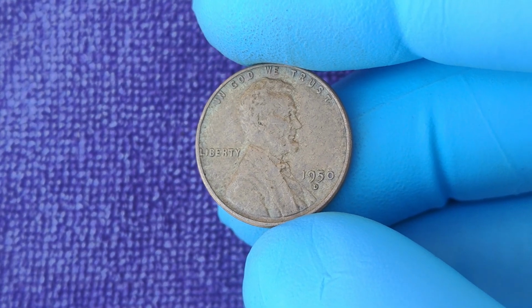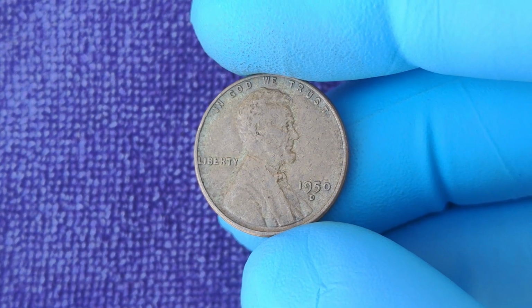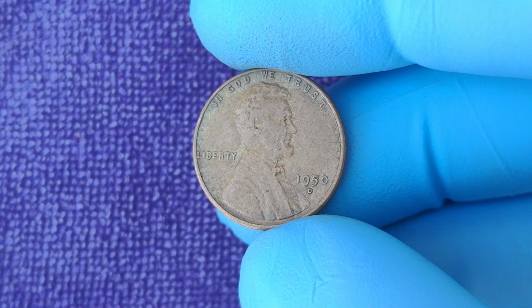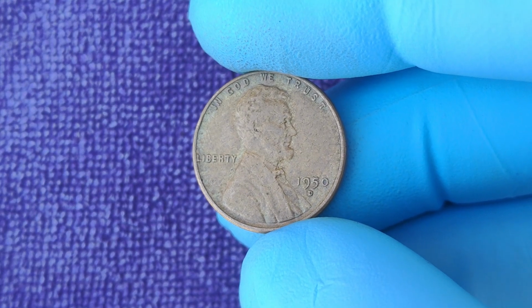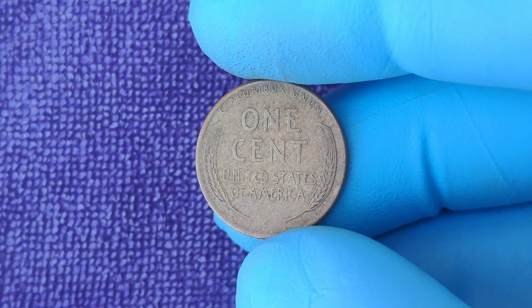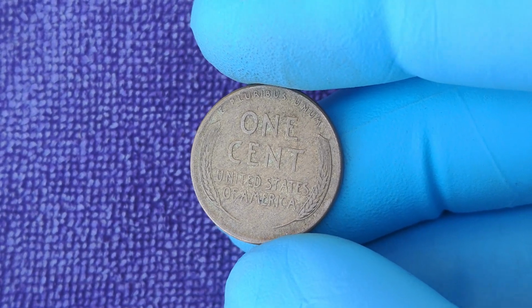Coin collecting is not just about money. It's about history, artistry, and the stories behind each piece. The 1950D wheat penny represents the closing chapter of the wheat design era. Less than a decade later, the reverse would change forever. These coins are a reminder of a simpler time in American commerce.